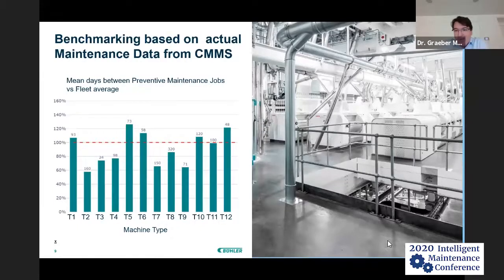So first of all, when we look at this data from the CMMS, the maintenance management system, we were wondering, could we actually give recommendations on the best maintenance intervals? What you see here on the left-hand side of this chart is an overview of all the different machine types that you would find in a plant. We just call them type 1 to type 12. On the vertical axis, you see the mean days between preventive maintenance jobs. And the red line, which is at 100%, so it's normalized to 100%, is the fleet average. So this is from all the machines in the field that we see, we can get this number.